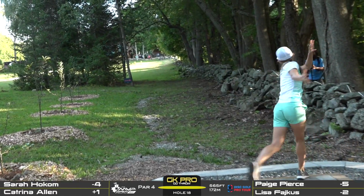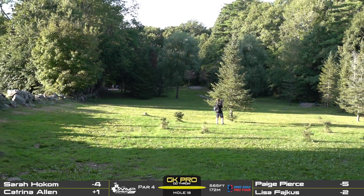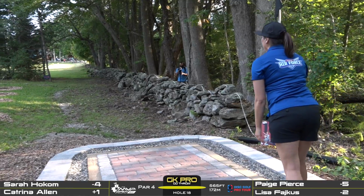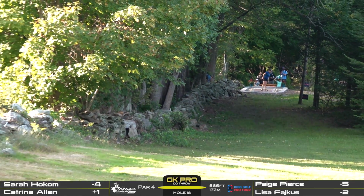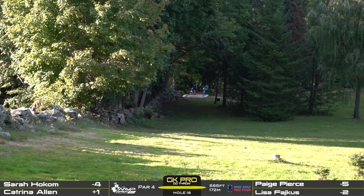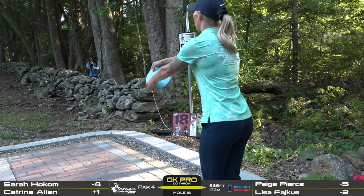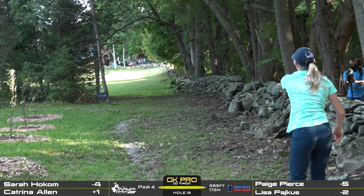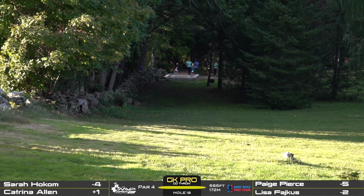Paige looking for the high power hyzer. Out the gap. Perfectly executed with her Zeus. She's in position. Lisa with a Shrike. Throws it a little flat, flexes it towards the rock wall, and sneaks it safe. Sneaky. Kat with her signature X3, also looking for a little flip up. Great position.